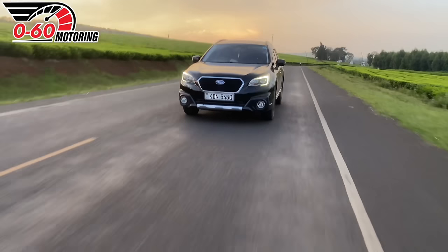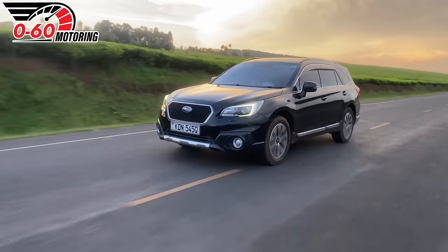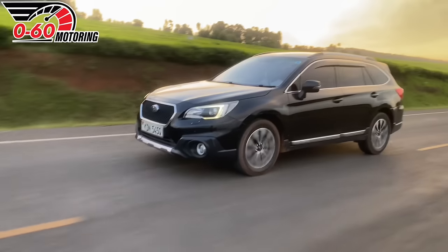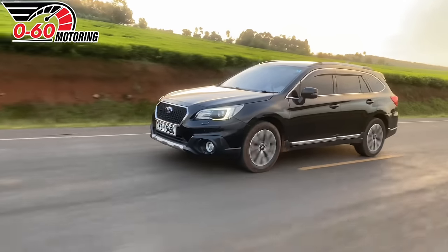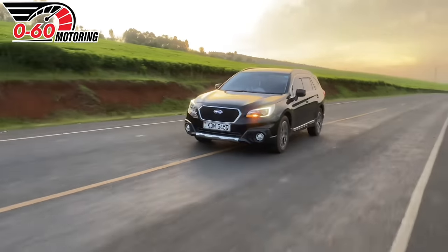And still, for those people who have not driven the 3.6R, of which a majority of people have not interacted with it, most probably they are going to be sufficiently catered for with this 2.5 liter motor.